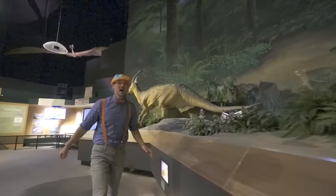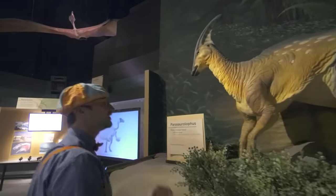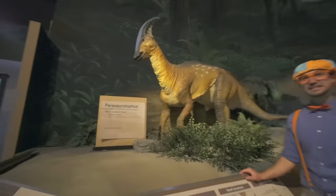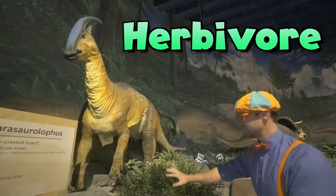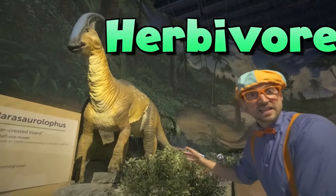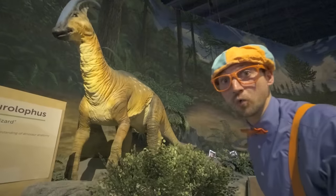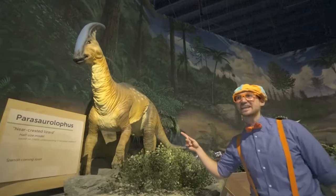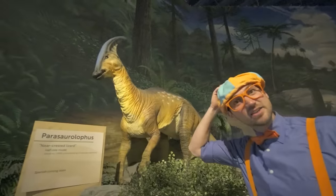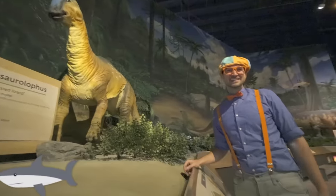Whoa. Hey, another dinosaur. Wow. Hey, dinosaur. This dinosaur right here was a herbivore. See, these plants, that means it eats plants, and plants only, it doesn't eat meat. And look at what's on its head. It kind of looks like a shark fin. So silly.